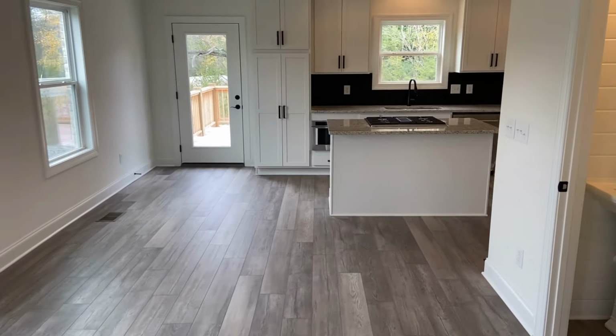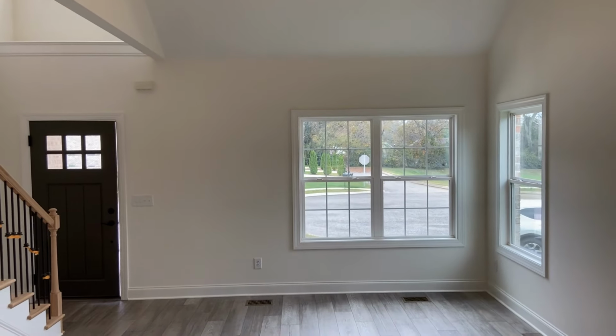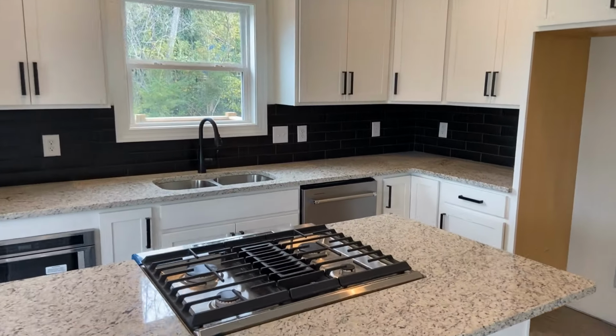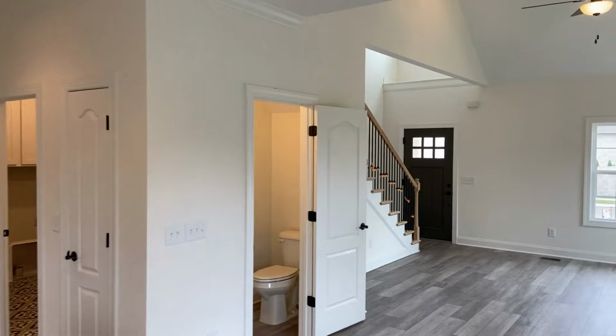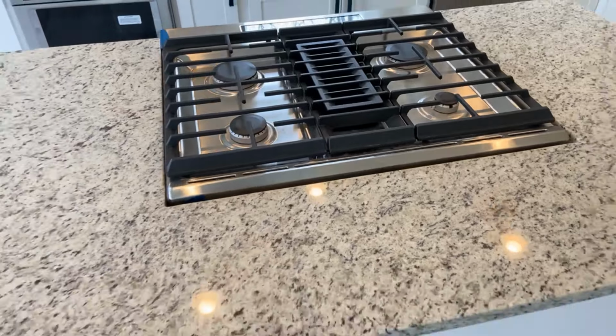This home is listed for $444,900. Again, it is in Gallatin, Tennessee. It's a 3-bed, 2.5 bath with 1,762 square feet. As you can see, it's an open floor plan. It does have the primary suite on the first floor.